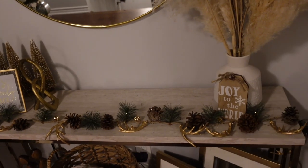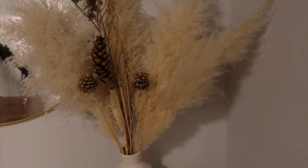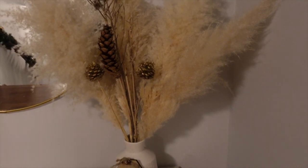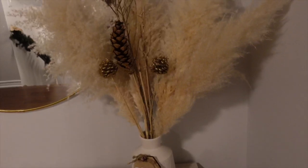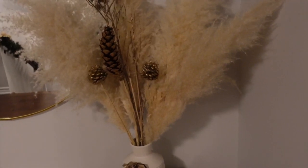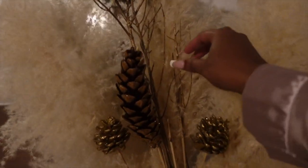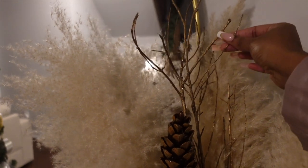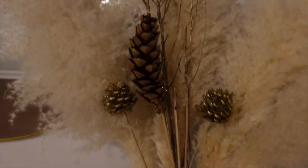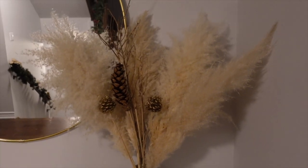Of course, we got the side table here with some pampas grass. I already had pampas grass here, and I'm like, you know what? I need it to be a little bit more festive. So I put some pine in there. Is that what you call it? Is it pine? I don't know. And I put some gold twigs or sticks in there. I needed it to look a little bit more for the season.